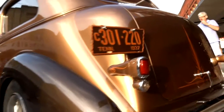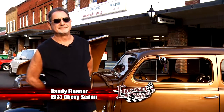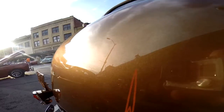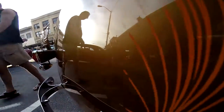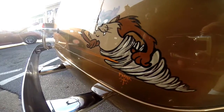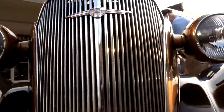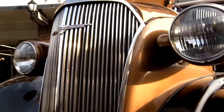How many times has he restored it? Several times. I'd say I've had the body off the frame at least twice. This is probably the third motor I've had in it. It's a driver. We were in Louisville, Kentucky last weekend for the Street Rod National. We drove it there and back.